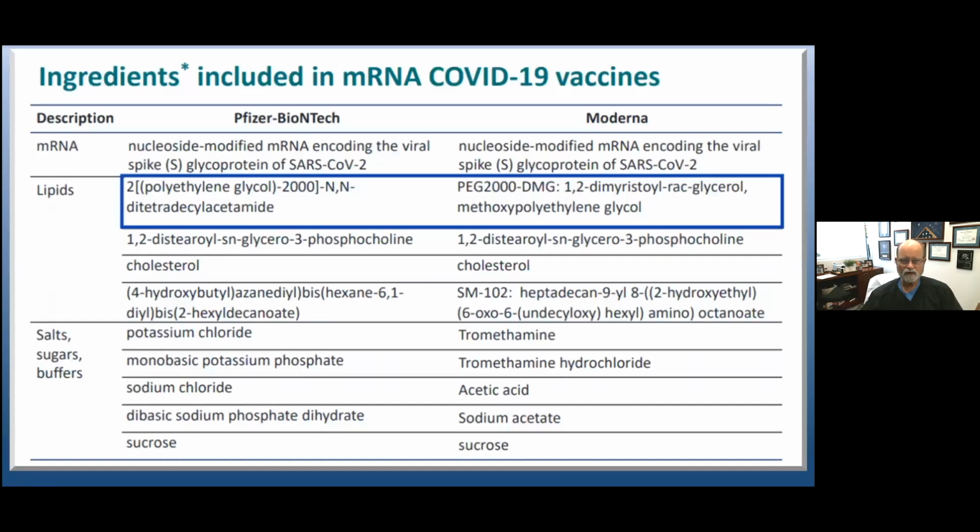Now, why are we having anaphylaxis? Well, again, like I showed you earlier, there are several reasons that mast cells can be degranulated. But if it's an allergic reaction, the most likely culprit is the polyethylene glycol. Polyethylene glycol is found as one of the lipids in both the Pfizer and the Moderna vaccine.